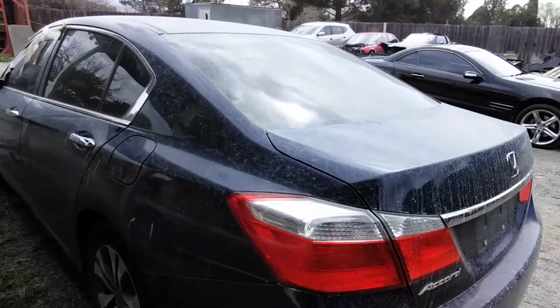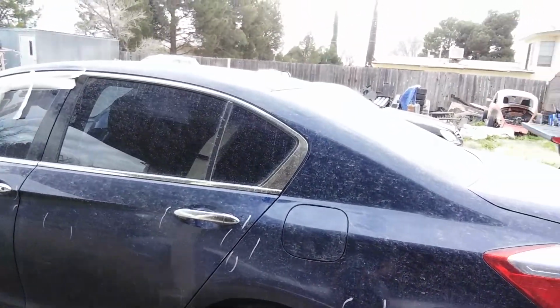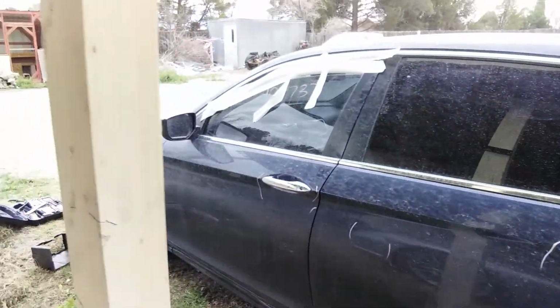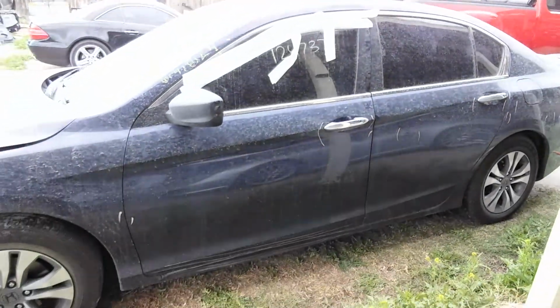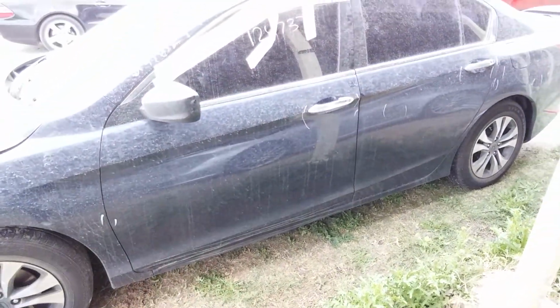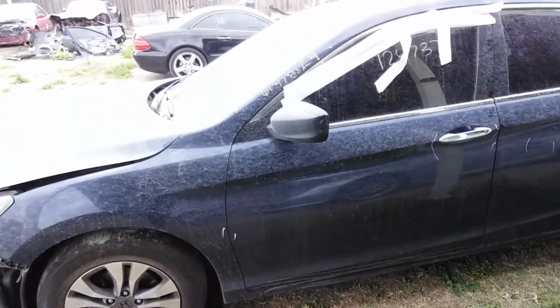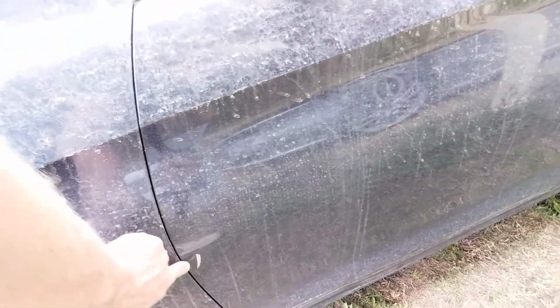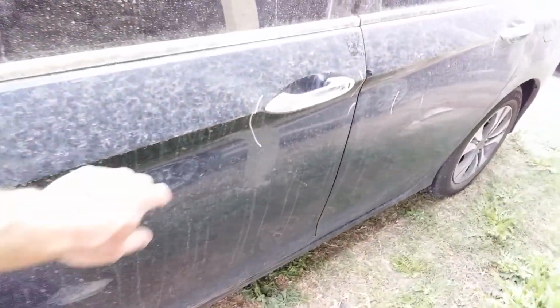Now, the battery was completely dead. I'm guessing something must have been left on. It's got a little damage down there at the rocker panel that I couldn't see in the pictures, and for some reason they didn't mark it. So this is all marking to show there's a slight little chip right there. So they put these marks on it so you can see.